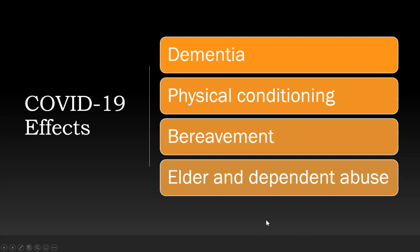For instance, one of my patients in a very good assisted living facility in Orange County with mild dementia pre-COVID was quarantined to her room, just like everyone was. So social activities were non-existent.